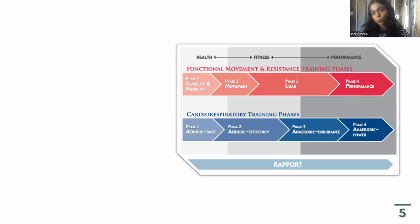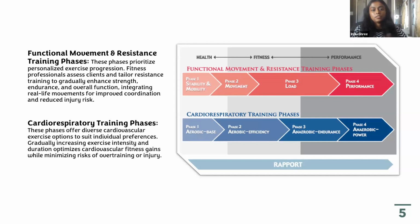Next is the anaerobic endurance phase, in which we concentrate mainly on speed and duration. So for how long a client can run; this is mainly for people who want to increase their endurance and go for a marathon, 5 kilometer running, all those things. And finally is anaerobic power. This is mainly for sprint runners and all. So yeah, this is what I explained.